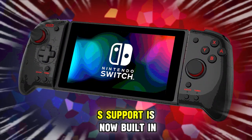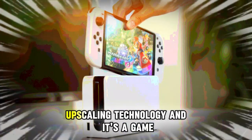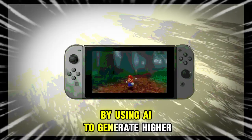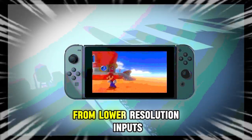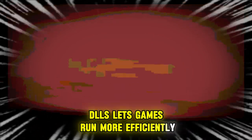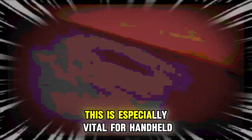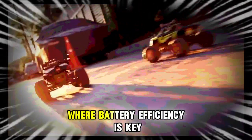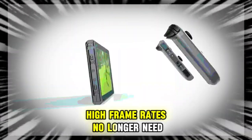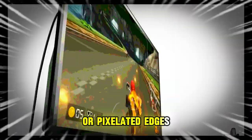DLSS support is now built in. This is NVIDIA's deep learning-based upscaling technology, and it's a game changer. By using AI to generate higher resolution frames from lower resolution inputs, DLSS lets games run more efficiently while still looking visually crisp and detailed. This is especially vital for handheld gaming, where battery efficiency is key. High frame rates no longer need to come at the cost of blurry textures or pixelated edges.